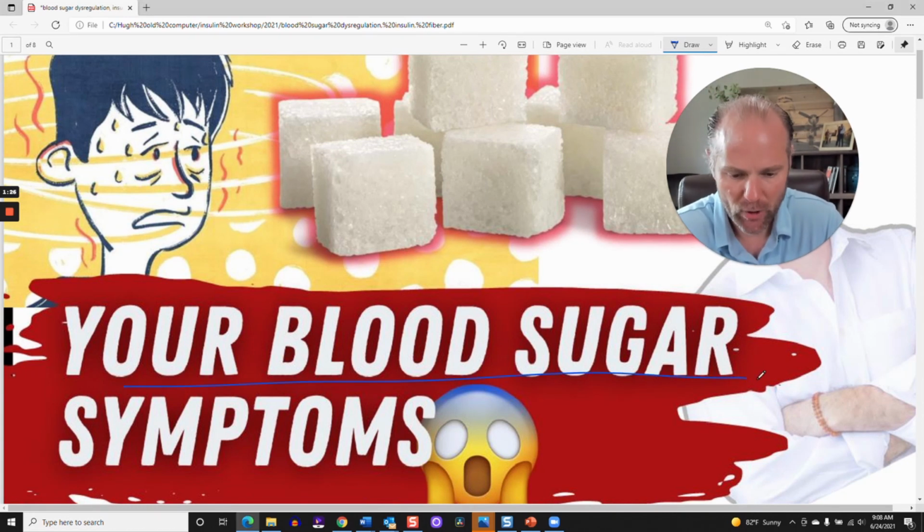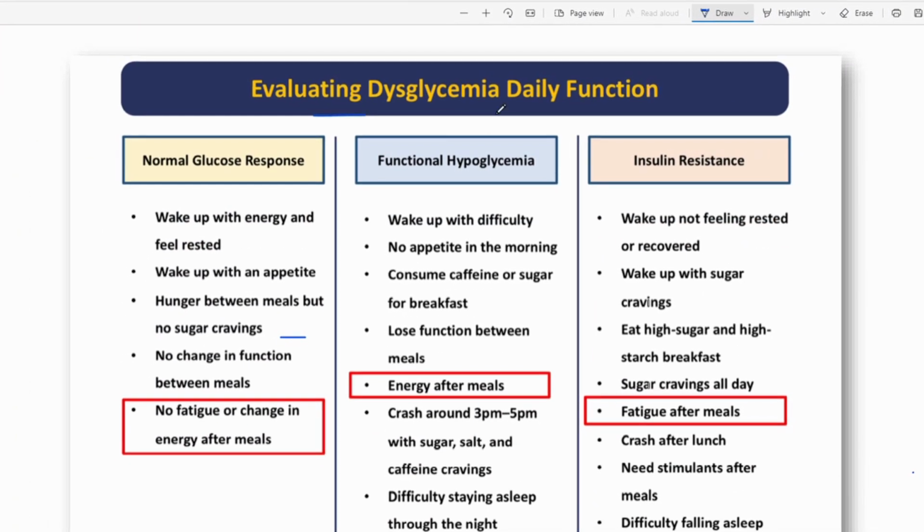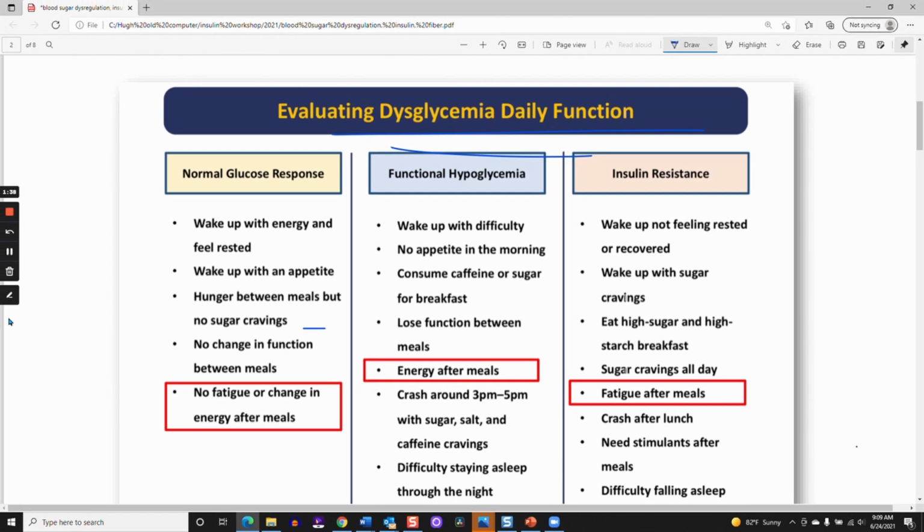So your blood sugar and your symptomatology. Let's go over that. What does that all look like? What does that mean? Do you have blood sugar dysregulation? One of the things we're talking about here is that we want to make sure that you don't have any glucose or insulin spikes, because when this happens, it can cause global inflammation and cause problems in your body, and you don't heal correctly.